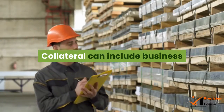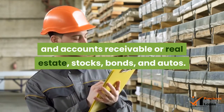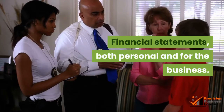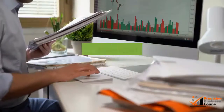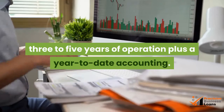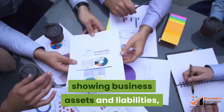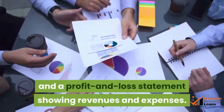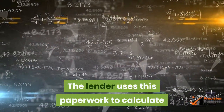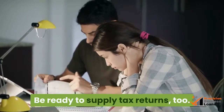Collateral can include business and personal property such as inventory, equipment, and accounts receivable or real estate, stocks, bonds, and autos. Financial statements, both personal and for the business. The business financial statement should be supplied for the previous 3 to 5 years of operation plus a year-to-date accounting. It should include a balance sheet showing business assets and liabilities, and a profit and loss statement showing revenues and expenses. The lender uses this paperwork to calculate a debt-to-worth ratio for the business. Be ready to supply tax returns, too.